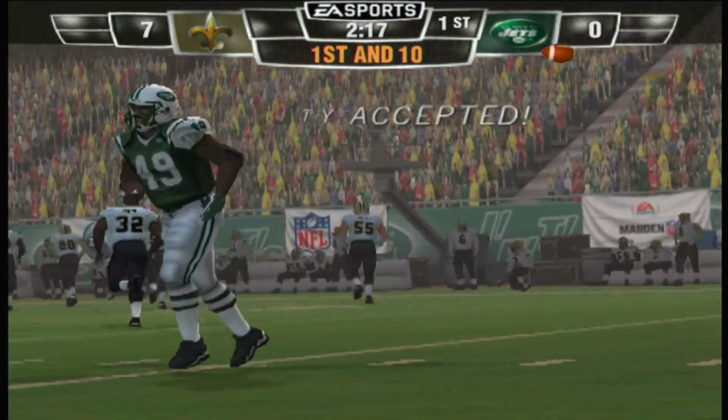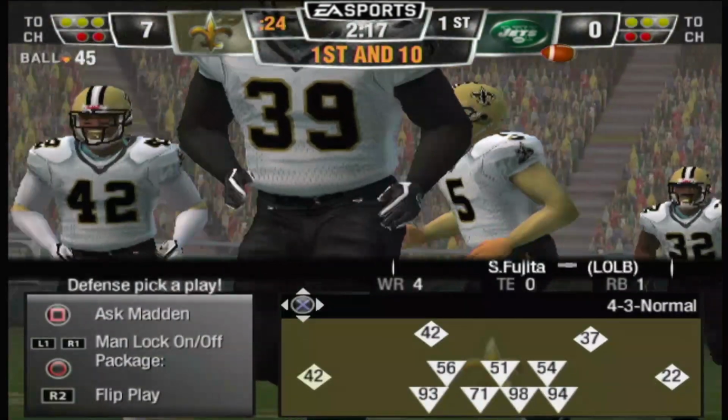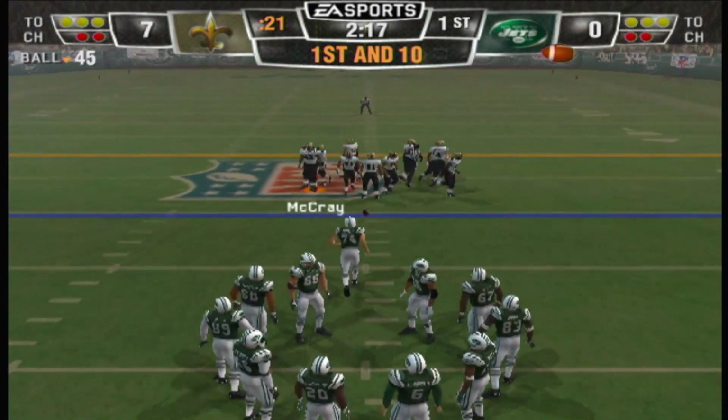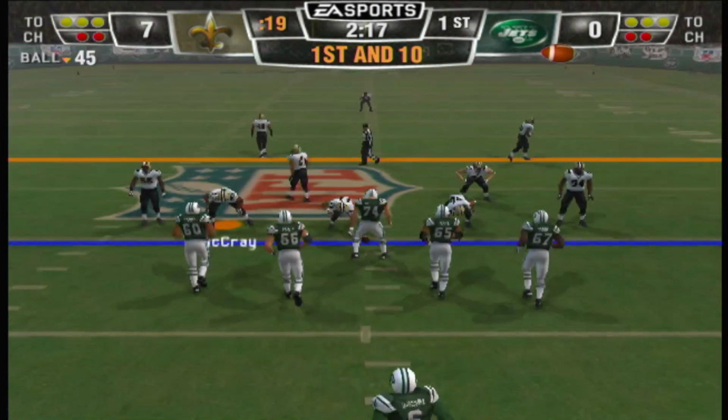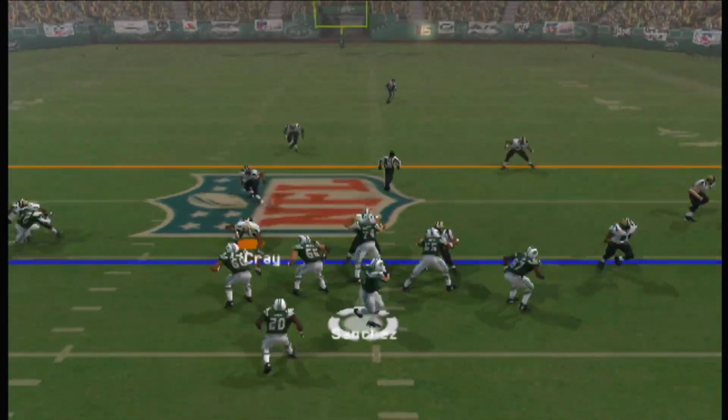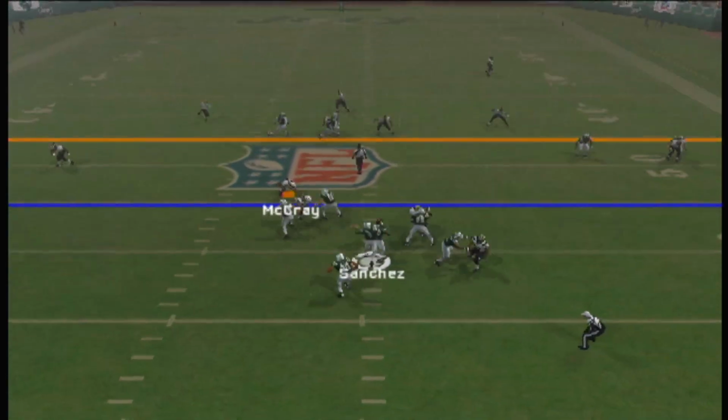Number 58, first down. I know this is a game of emotion, and if you're not emotional on the football field, you're going to get beat anyway, but you can't let your emotions get away from you. First and 10. The New Orleans Saints come out in a 4-3.